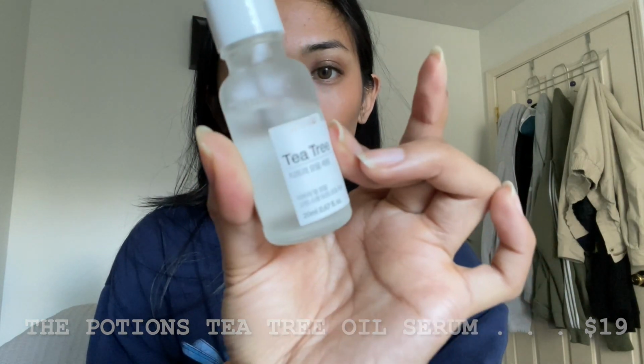This one is by the brand The Potion. So this is my favorite tea tree oil. Tea tree oil has so many good benefits. It helps with irritation on your skin, which I had problems with. It also does help with fungal acne, with texture, and overall this does shrink your pores dramatically. So I highly recommend this.